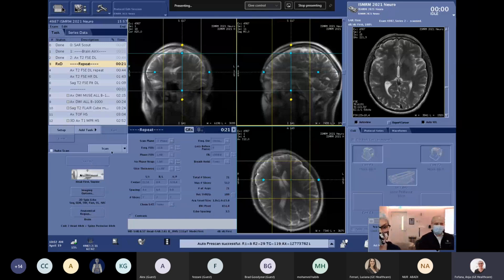Thank you. Now he is straight in the board. We just repeat the normal 3-plane localizer, and then we repeat the same scan. So first deep learning, we talked about AirX slice prescription. Now we're talking about the second deep learning we have on our scanner, which is Recon DL.